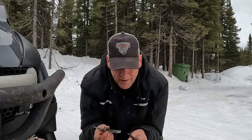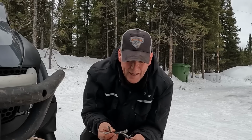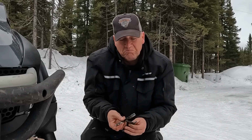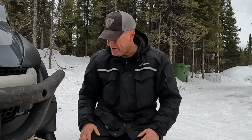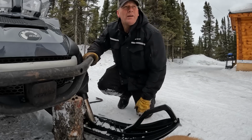Just goes to show how good these snowmobiles steer. I figured they were worn down a little bit, but they're virtually gone and it still functioned perfectly, just not as responsive on the turns. But imagine what it'd be like now. The Skidoo company can thank me for that little plug.